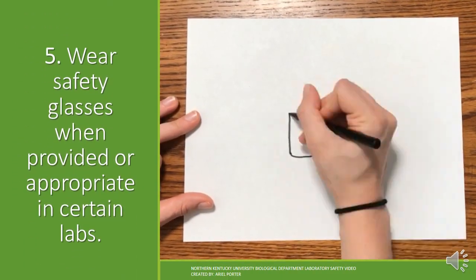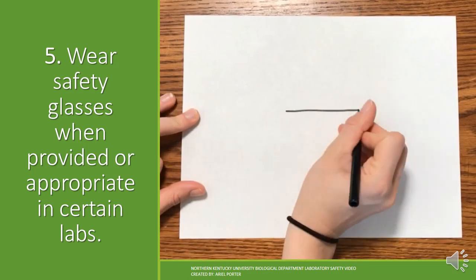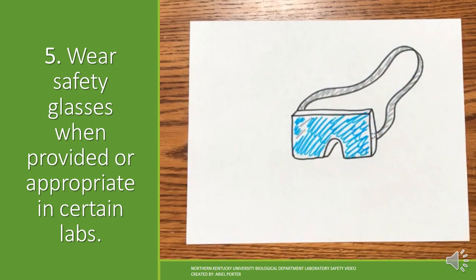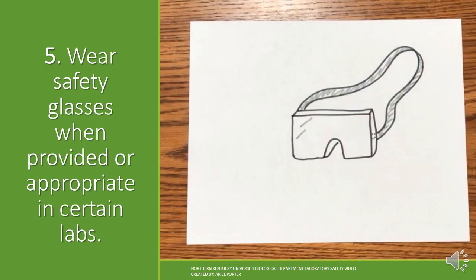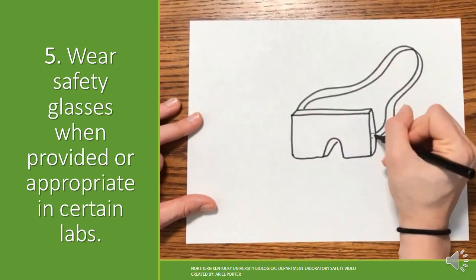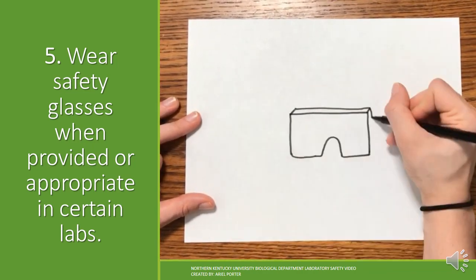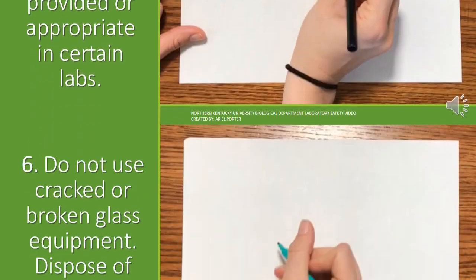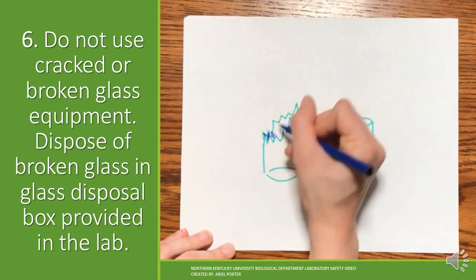Wear safety glasses when provided or appropriate in certain labs. Do not use cracked or broken glass equipment. Dispose of broken glass in the glass disposal box provided in the lab.